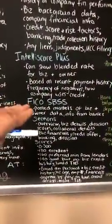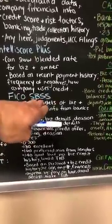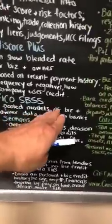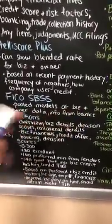So anyways, that is exactly how this works. It's exactly what one of these reports looks like. Now, the other thing that you need to know about is the FICO SPSS score, okay? FICO has their own small business score that you should also know about, because it pulls data from the business and you as the owner. It pulls together your business data and your owner's data.